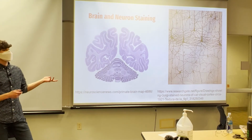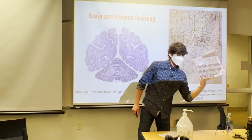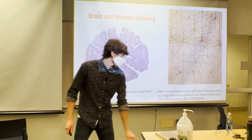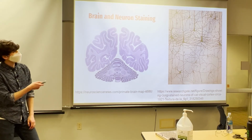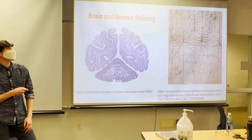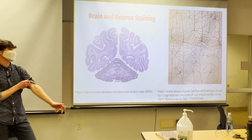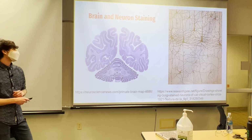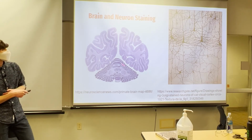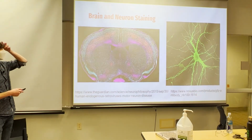And then we have brain staining as well. I have this little book up here from my favorite neuroscientist, Santiago Ramon y Cajal, who in the early 1900s would stain neurons with ink, and he was the first person, with another person, Camillo Golgi, to start writing down and actually see what neurons look like. And now we use other staining techniques as well that give us these beautiful images. This is a little slice of the brain there.